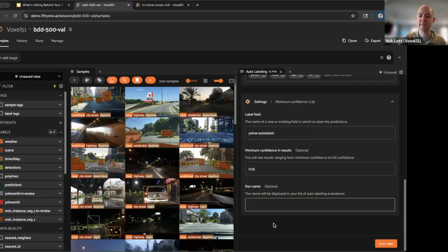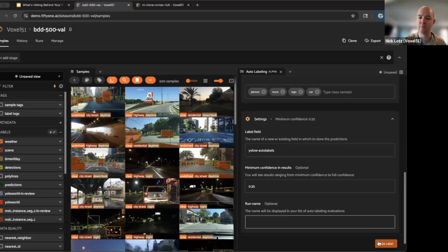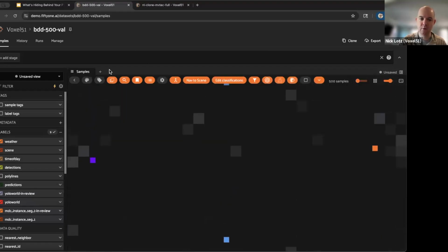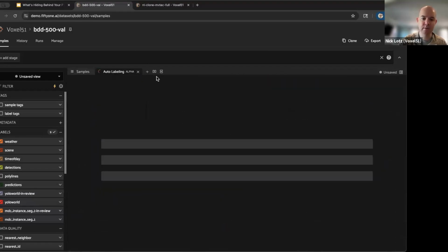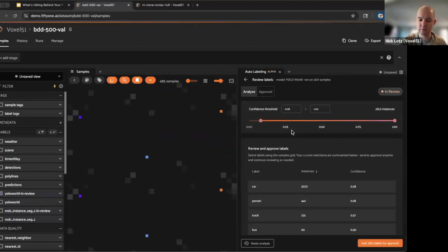And then finally, you could give it a run name, and then any attached GPUs that you have, it'll leverage to perform this background run. And what FiftyOne will do, I'm going to skip ahead here. So let's say I clicked this auto label button, the process runs here. It'll then create a new field that you can analyze. So if I pull up auto labeling again, here we have a run of YOLO World.